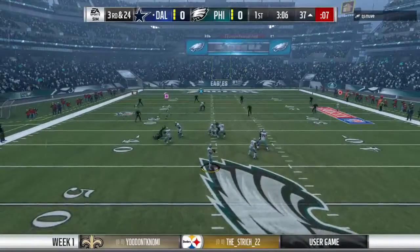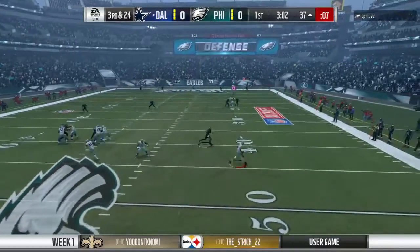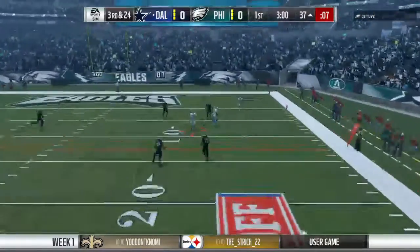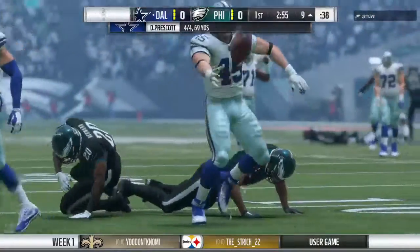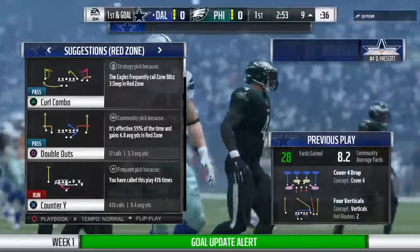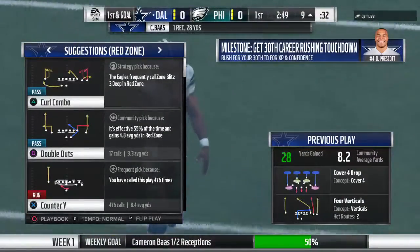Out of the gun. Here's Prescott. Escaping the pressure right. He's got his man on the crossing route. And he carries this one all the way down to the 9. They're able to convert on 3rd down, and that sets up a 1st and goal.